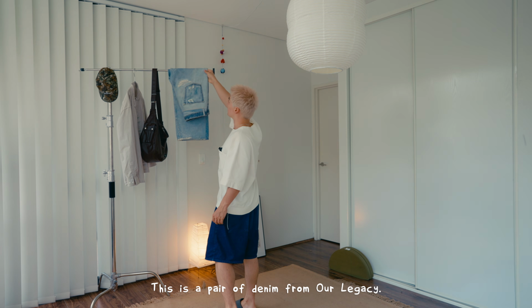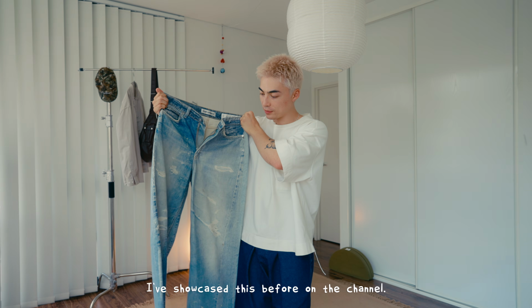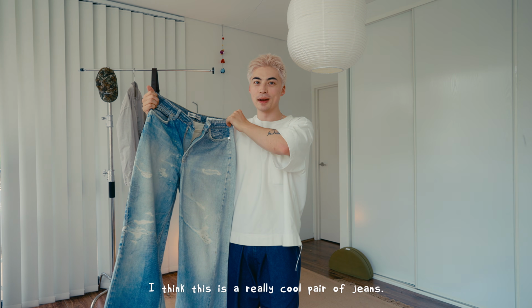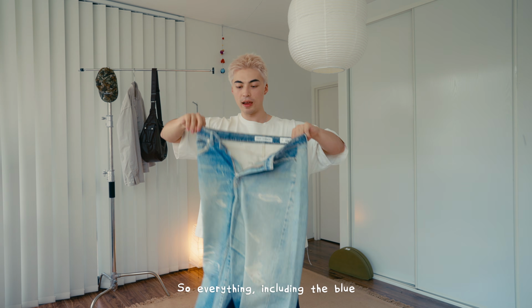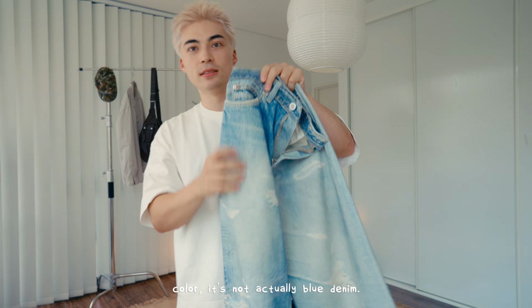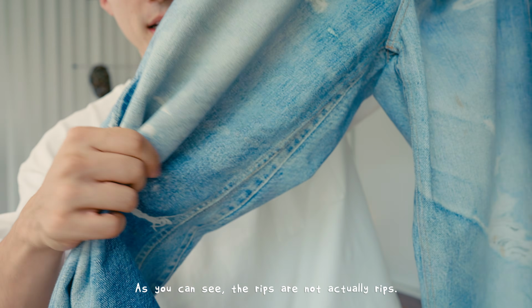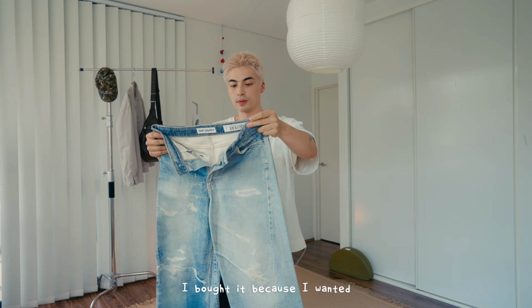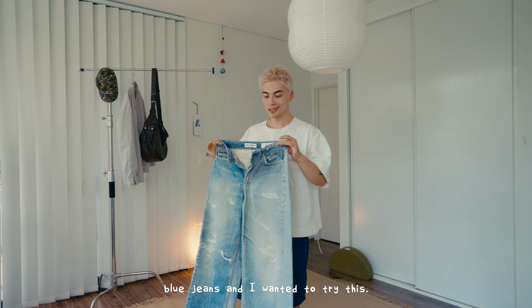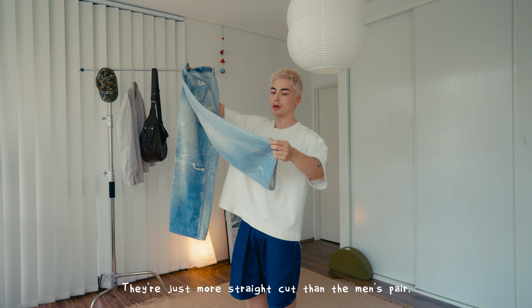This is a pair of denim from Our Legacy. This is their third cut with the digital blueprint on top. I've showcased this before on the channel. I think this is a really cool pair of jeans. It looks blue and it looks distressed, but in fact, it's actually a white pair of jeans that has been printed on top. So everything, including the blue color, is not actually blue denim. It's just printed onto the thing. As you can see, the rips are not actually rips. I think this is a really cool pair of denim. I bought it because I wanted blue jeans and I wanted to try this. This is the women's pair, so they actually flare. Well, they're not flared, they're just more straight cut than the men's pair.